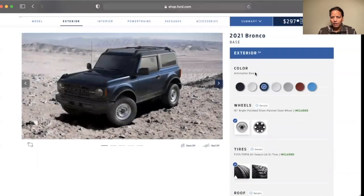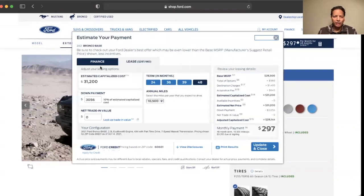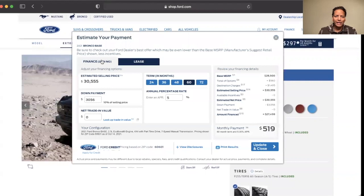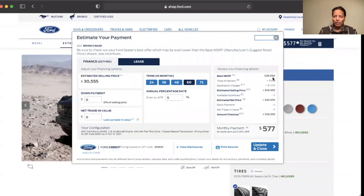All right, little tip here. I mentioned this in a previous video, but it says $297. That is the lease price. If you go in here and turn it into finance instead of lease, I just put this as 0 down, just so you can see, if you're putting nothing down, how much is this going to cost you per month? $577. It's a big number, but when you do that, you get the actual price: $30,555. That is my price.